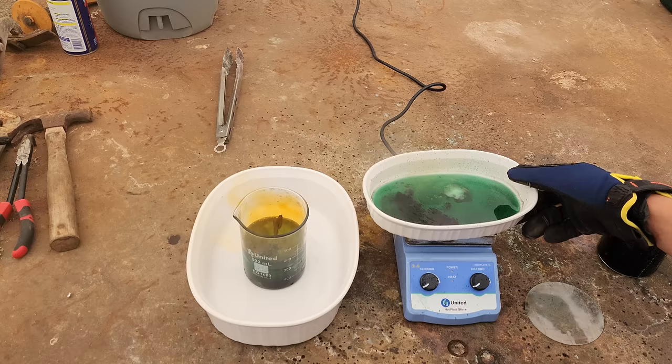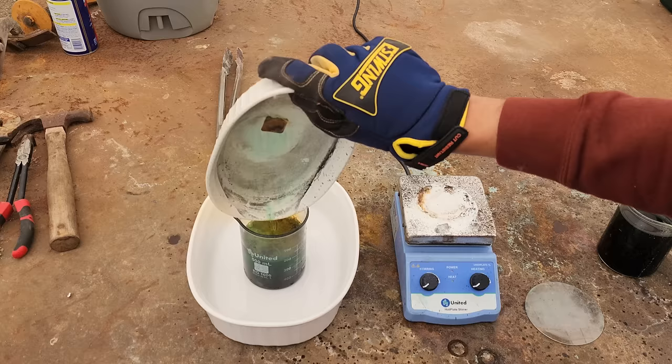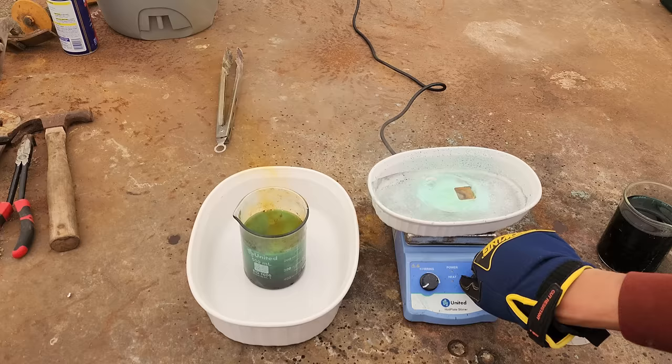So I'm hoping we can just do this. It's a good thing I went and got some of these trays. This is a Goodwill deal at $2. Let's see if I just did it again. Hopefully not. So you want to add the nitric real slow.